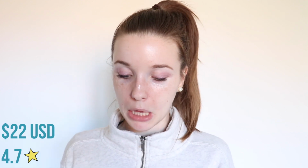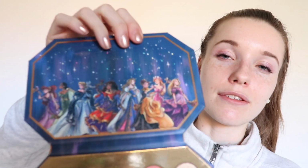Okay, my next palette, I don't know if this was limited edition or not, I hope not, but this is the Colorpop Disney Designer Collection. I love the packaging. I'm a huge Cinderella fan. I got her highlight, which I'm going to talk about soon. But oh my god, the design, the detail that went into this.